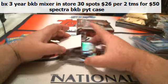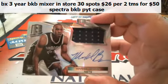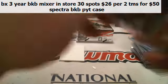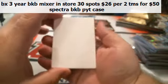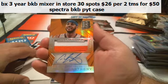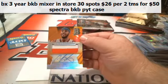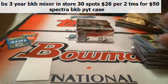This is the only card in the box that's not a colored version. And it's for the Nets. Markel Brown on-card rookie relic autograph. A steal. It was a steal. Those Nets were stolen from me. Carmelo Anthony, just a hair of three color for the New York Knickerbockers, 22 of 25. Mello, what's up, Mello? That's Dan P.